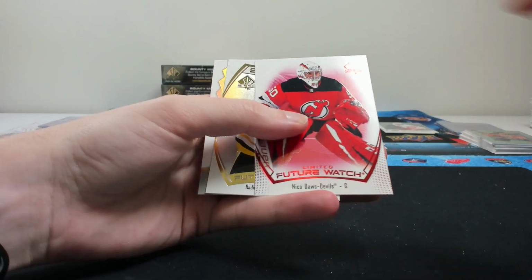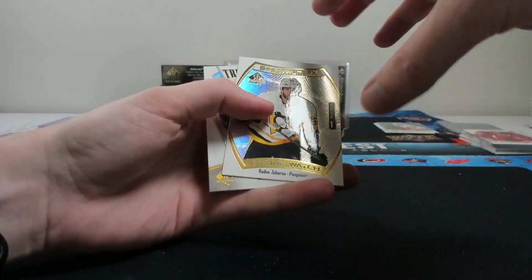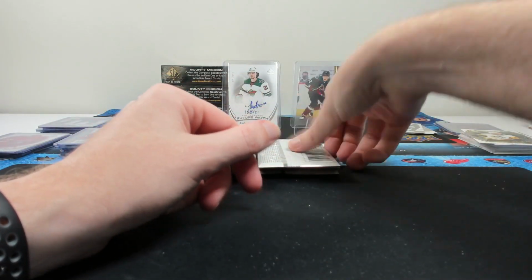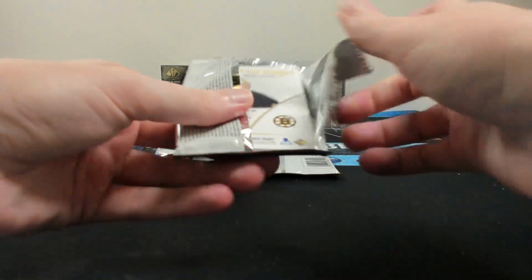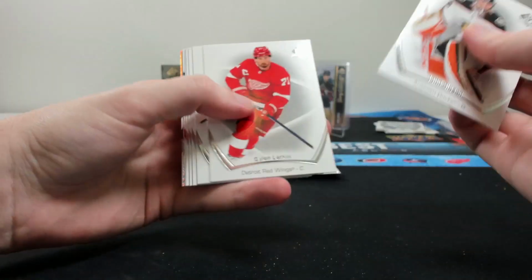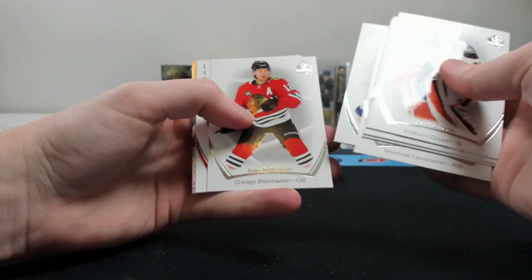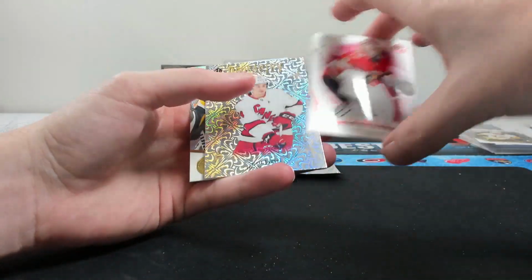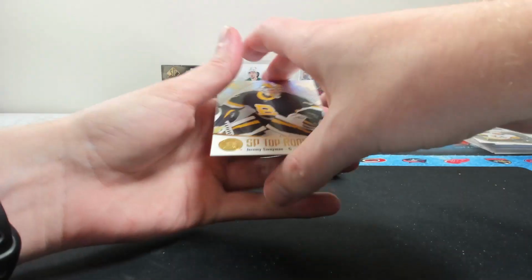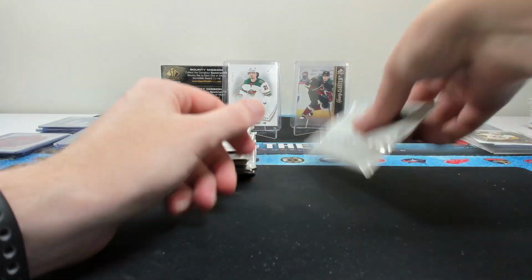Limited Future Watch of Nico Dawes for the Devils. Zahorna on the Spectrum FX Future Watch for the Penguins. And O'Reilly True Leaders for the Blues. Feels like I haven't said the Maple Leafs once. Limited Red of Bobrovsky for the Panthers. Jarvis on the Pageantry Rookie for the Hurricanes. And Swayman for the Bruins on the top rookies.